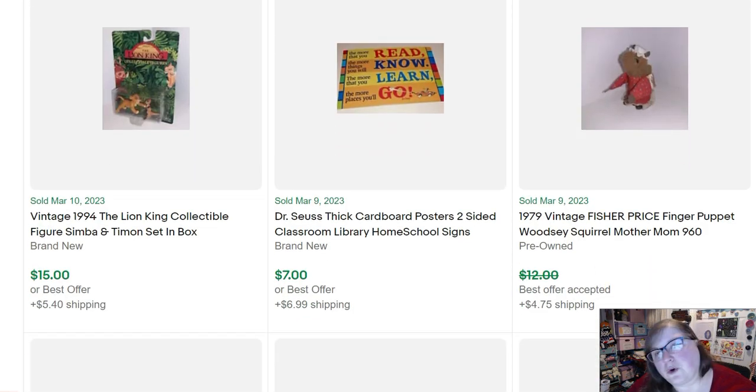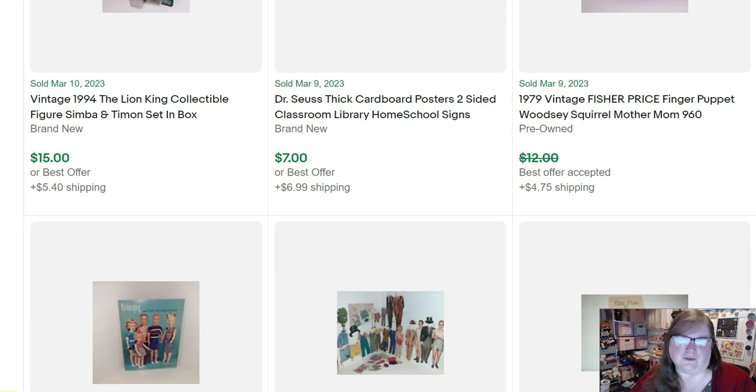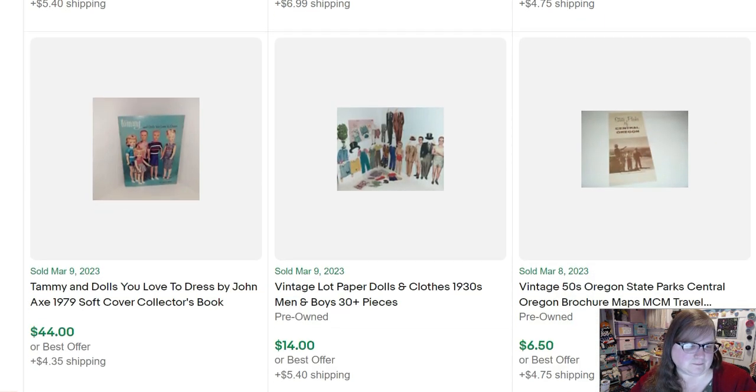This is another Lion King figure. Dr. Seuss cardboard poster. I have a bunch of them. Sold this one for $7. Fisher Price finger puppet. It's little woodsy squirrels from the 70s, 80s. I always pick these up when I see them. Of course, they're bread and butter, $10, $12. But I've sold tons and tons and tons of them.